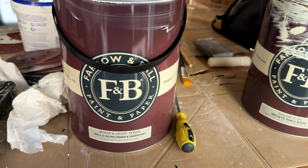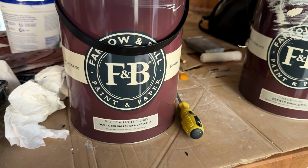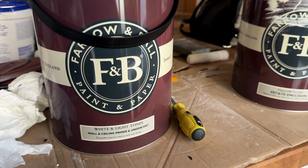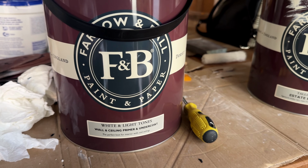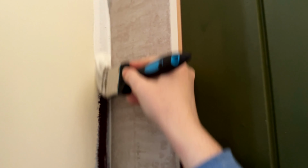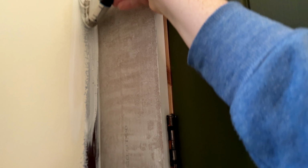Something went really weird with my last tub of Valspar primer, so we've now moved on to Farrow and Ball, and because we're using the colour Tallow, which is really pale, we've gone for the white and light tones wall sealing and primer undercoat. So far it's been quite nice to put on, a bit looser than the Valspar, and you can see it glides on quite nicely. It can occasionally still be a bit sticky, but I think that just comes with the territory with primers.